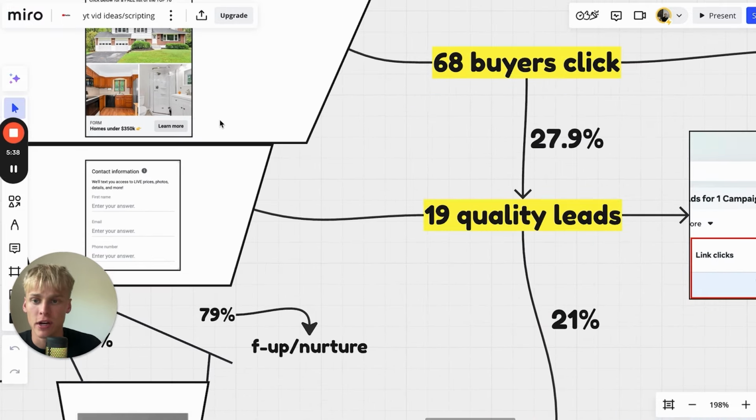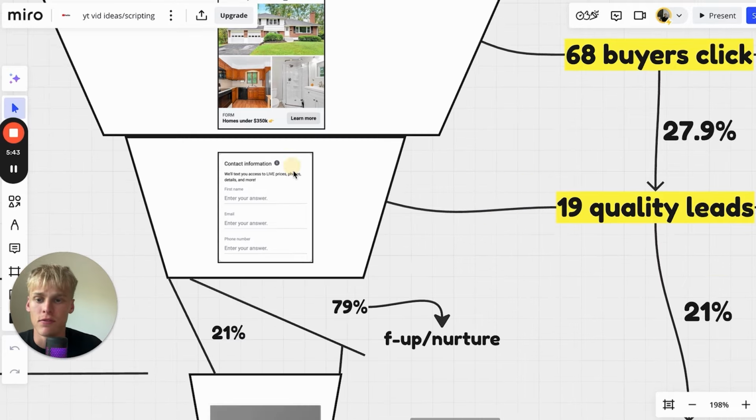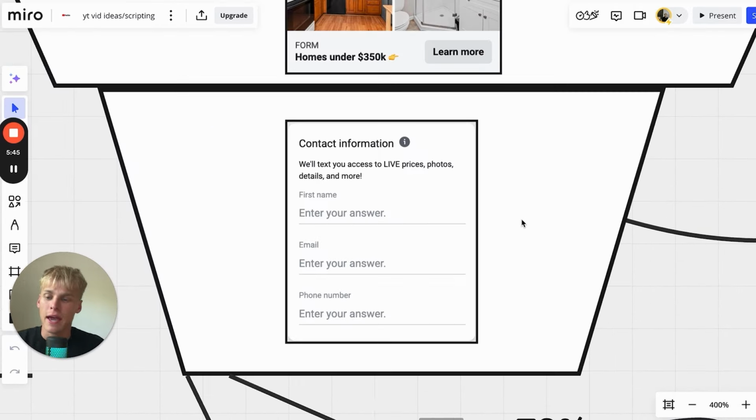So for lead generation, we run an ad like I just showed you. That's going to be in Facebook, and you get tons of leads off of these. They click on our ad, and we say we're going to text you access to live prices, photos, details, and more. Give us your information, and then that's when we actually get someone that becomes a lead. Now that's the easy part.